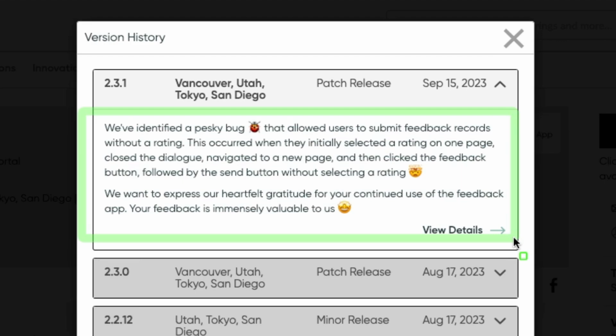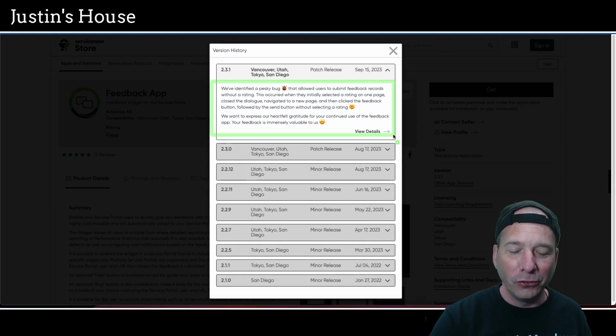This occurred when they initially selected a rating on one page, closed the dialog, navigated to a new page, and then clicked the feedback button followed by the send button without selecting a rating. Mind blown emoji. I love their release notes. This is technically a fix.